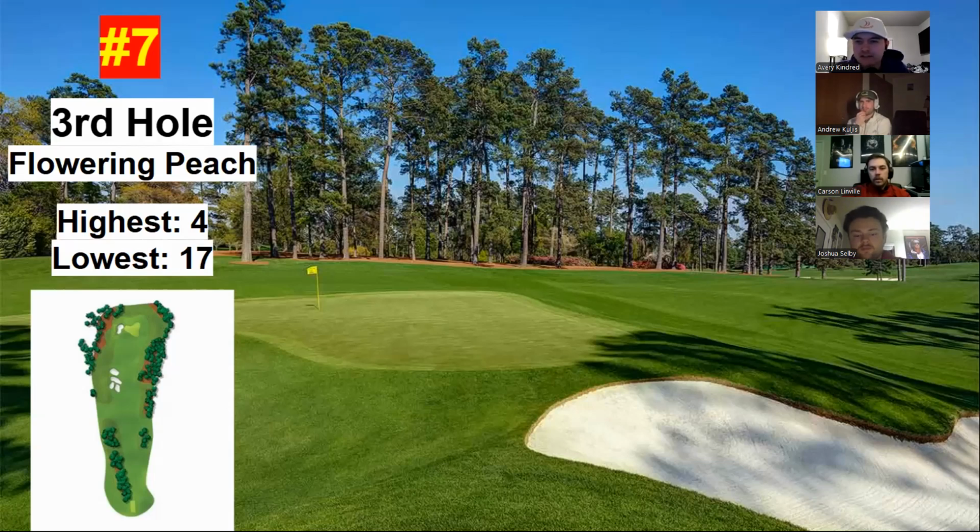Chambers, yeah, I like that even more. That would be a brutal spot to hit it. I mean, you'd be boned if it rolled 40 yards down there. God, yeah, I'm loving these ideas.